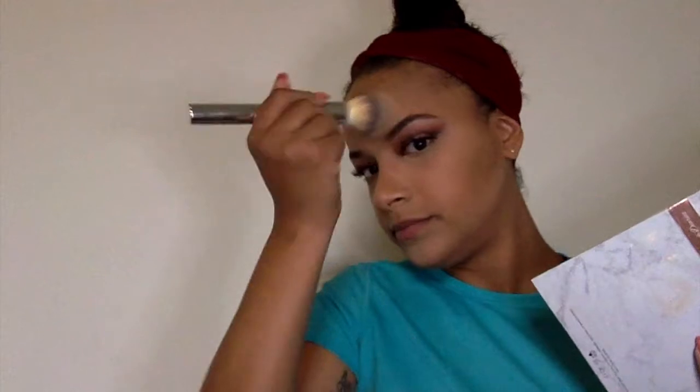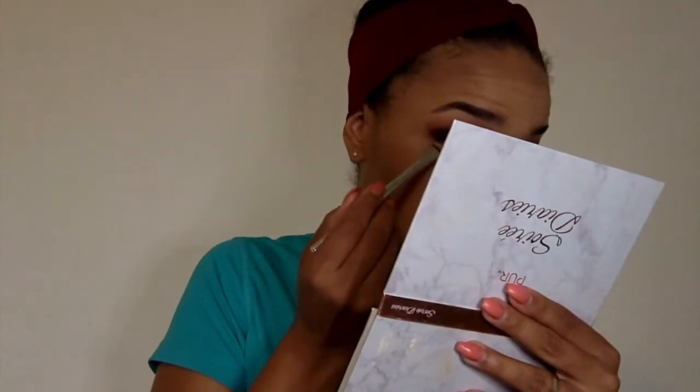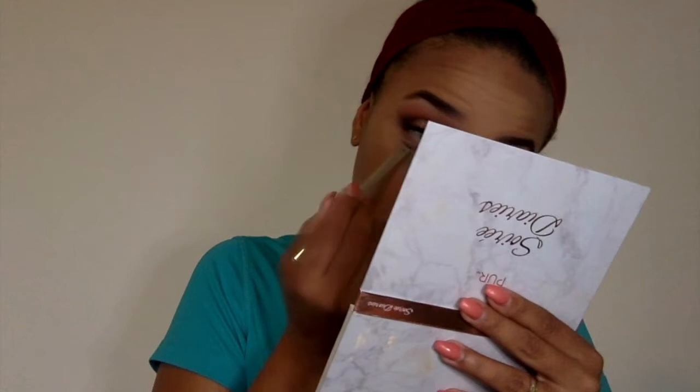Alright, now that all my powder is cleaned out, now I'm just going to go in and I am going to do my bottom lash line. So for my bottom lash line, I'm going to use my Sephora smudge brush, and I'm going to go back in with the Gala, that really light brown color. I'm just going to put that all over my bottom lash line.